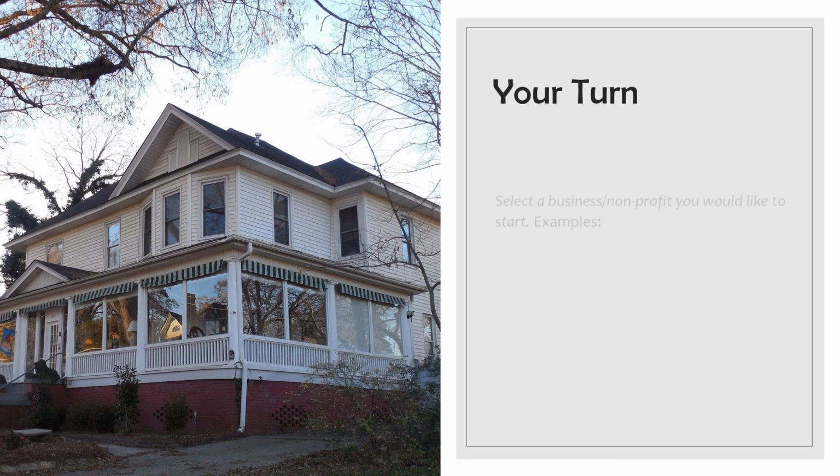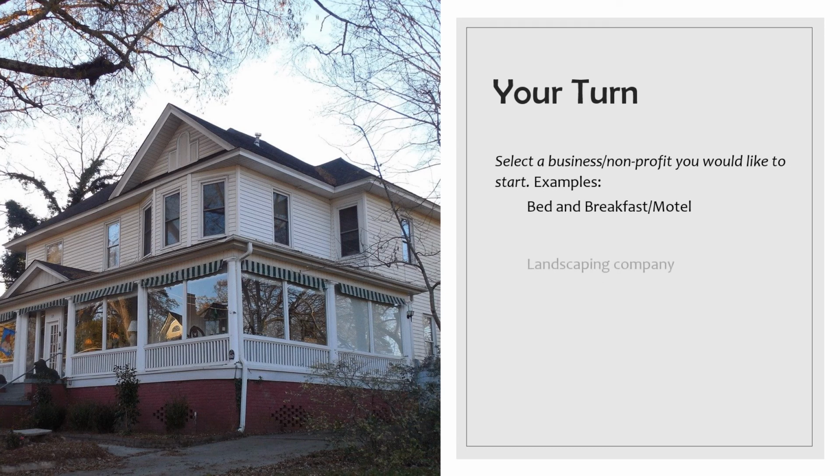Now it's your turn. Select a business or nonprofit that you would like to start. Here are a few examples: bed and breakfast or motel, a landscaping company, a restaurant or fast food, a veterinary clinic. There are so many possibilities. What is it that you really would like to do?